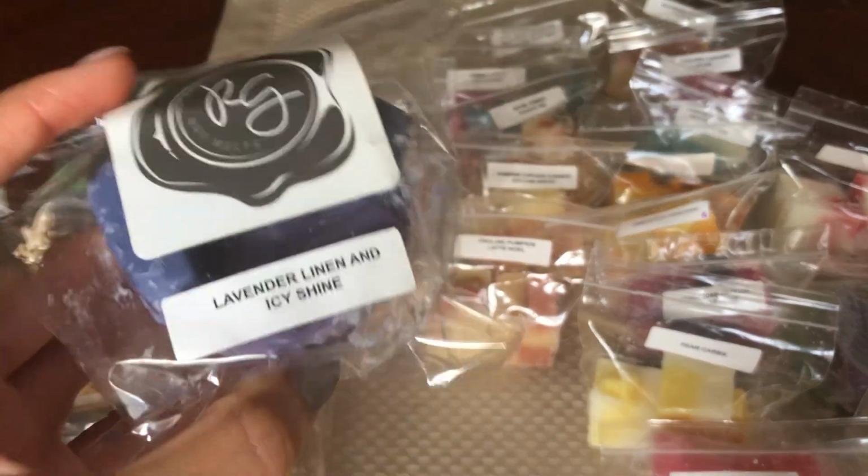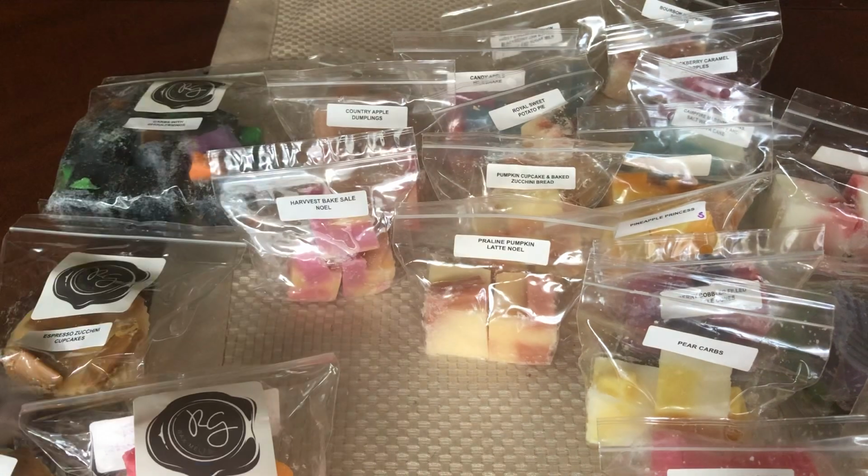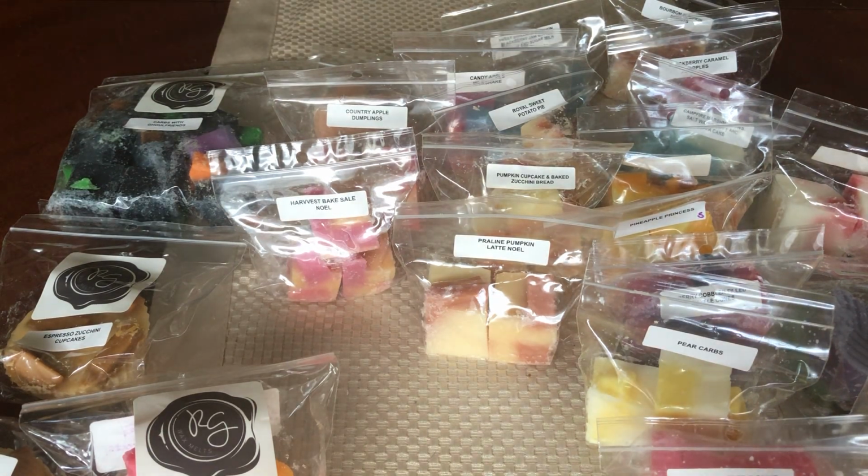The next one, I wasn't too sure. This is Lavender Linen and Icy Shine. Now, I do like my fresh and I do like my lavender on occasion. And so when I got this, I don't know why.